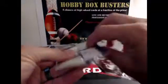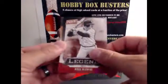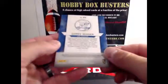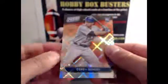Superstar. And last pack, this is going to be numbered at least. So this is going out to Ed. So here you go, Ed. You got Mark McGwire and Corey Seager, ooh, I like that. Good timing on him, too. He just passed the all-time home runs leader by a shortstop for the Dodgers, and that's going to be 5 out of 49. So there you go. So 5 out of 49, Corey Seager.